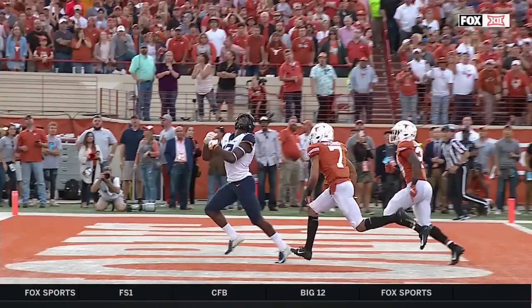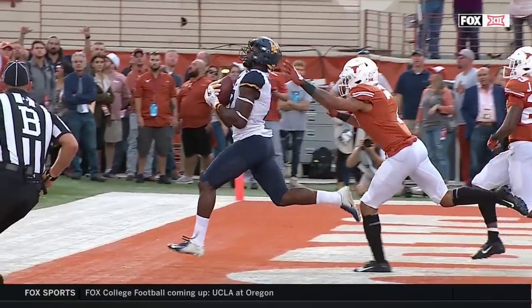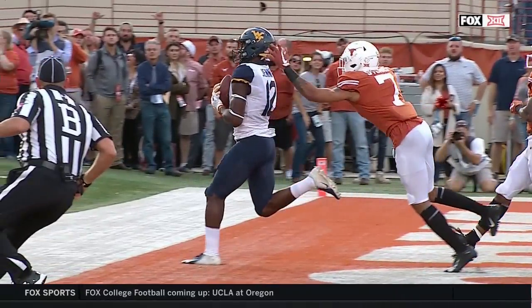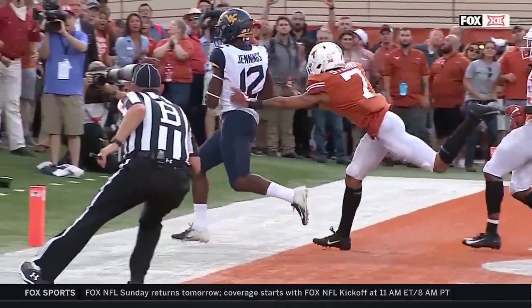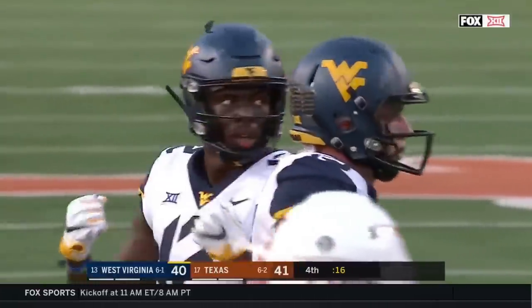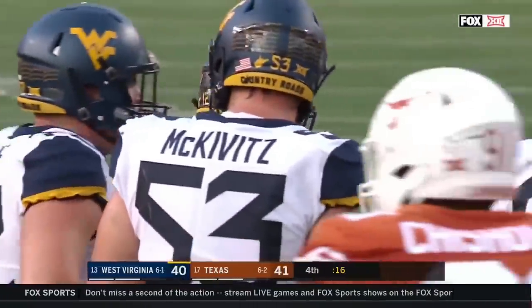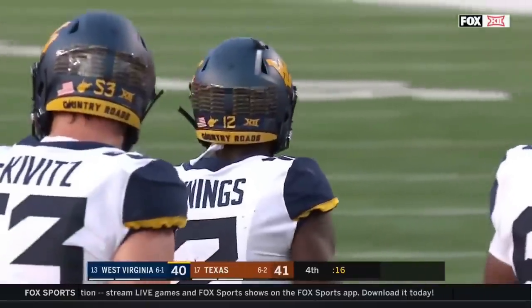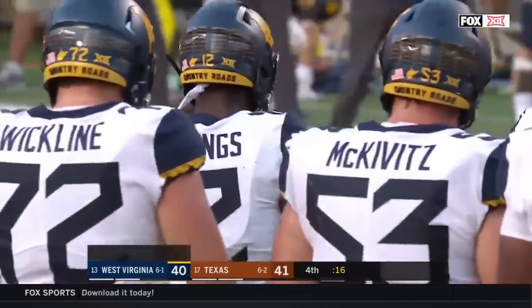Oh my goodness. Is his foot down? It absolutely. Oh my goodness. Not seen a throw like that in that situation. That was an absolute dime. And you know one thing. Dana Holgorsen is going for two. West Virginia, their second and a half. It'll be 30 seconds in length.